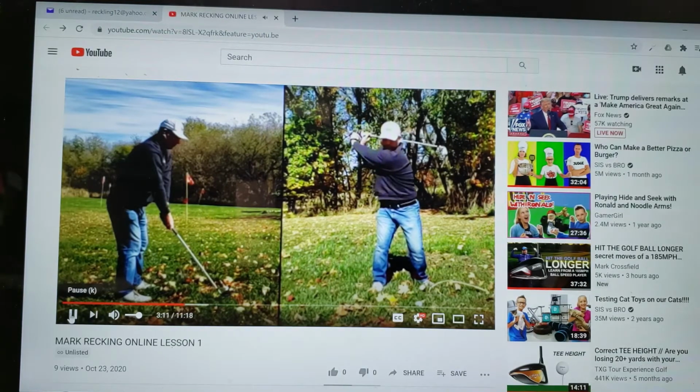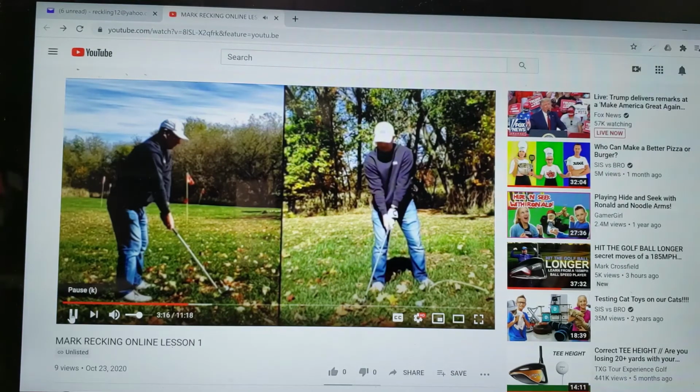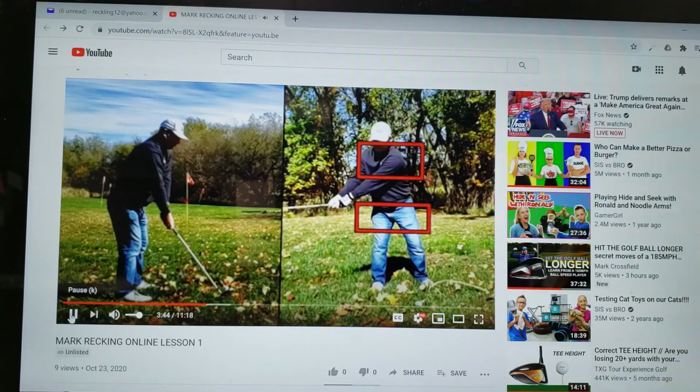So we're actually going to start with the address position on the right hand side of the screen, which is your face on, and I'm going to put a rectangle over your hips. In fact, that matches your jeans too much, we'll go red over your hips there, and another one over your upper body there, okay? And as we go away, so you start the takeaway, note how hips and shoulders move in the same fashion. There's no disassociation, there's no timing difference there.